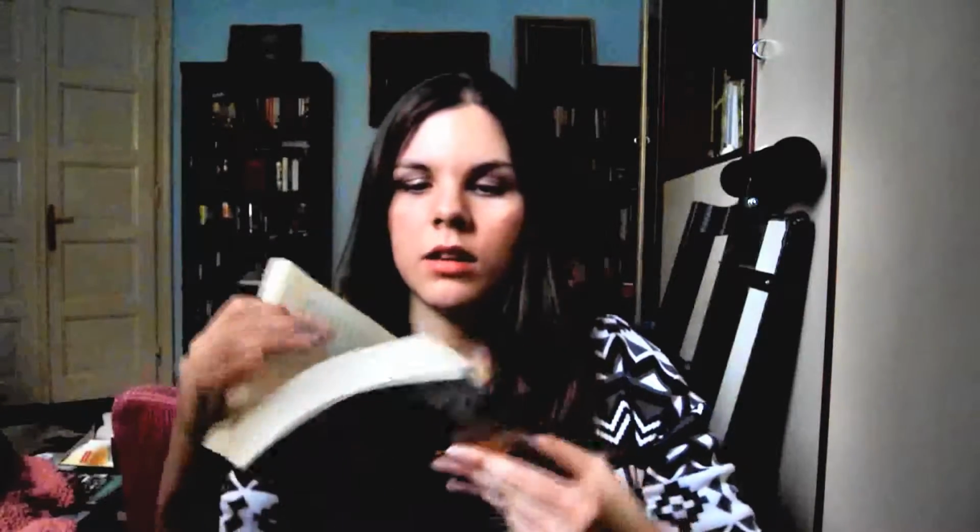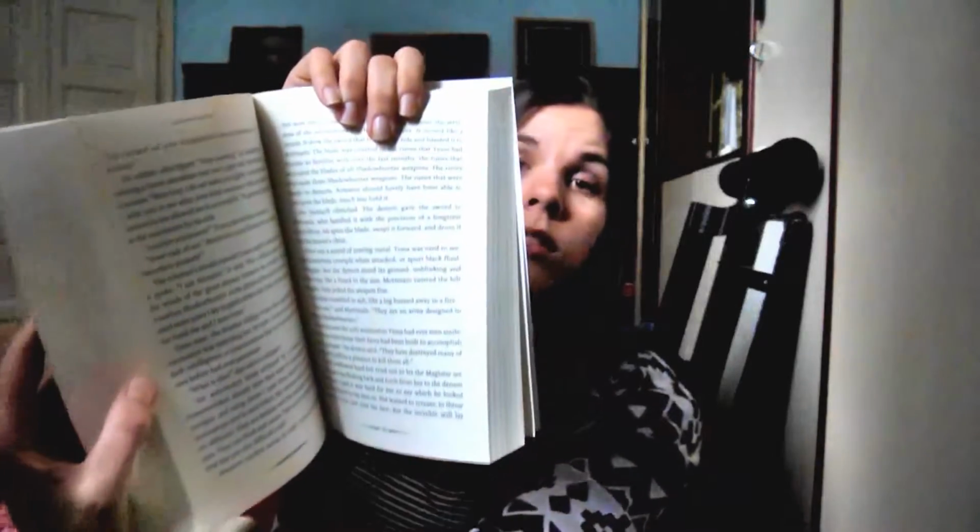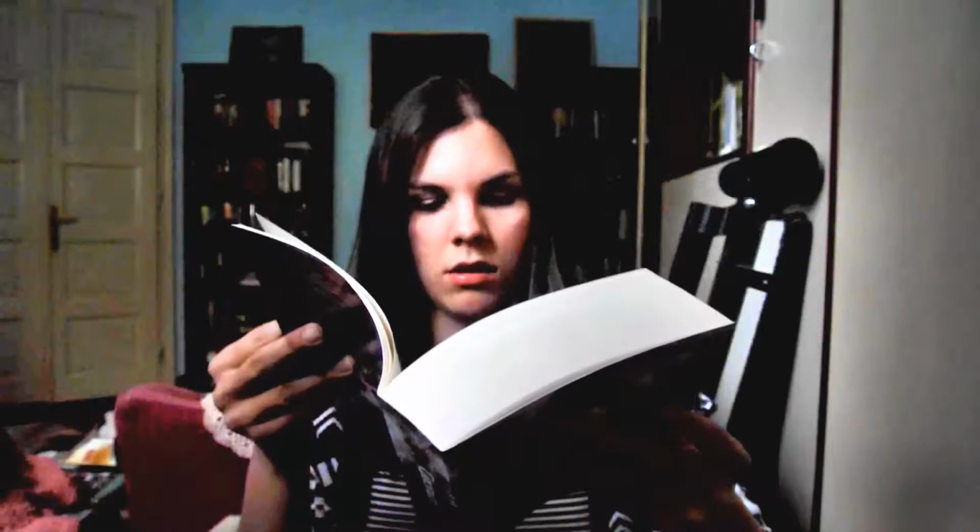So next book is Clockwork Princess by Cassandra Clare. This one has many pages, but as you can see the font is really large, so it's not as big as it looks. But it has 568 pages, and it's really big when you see it like this. I love those covers.